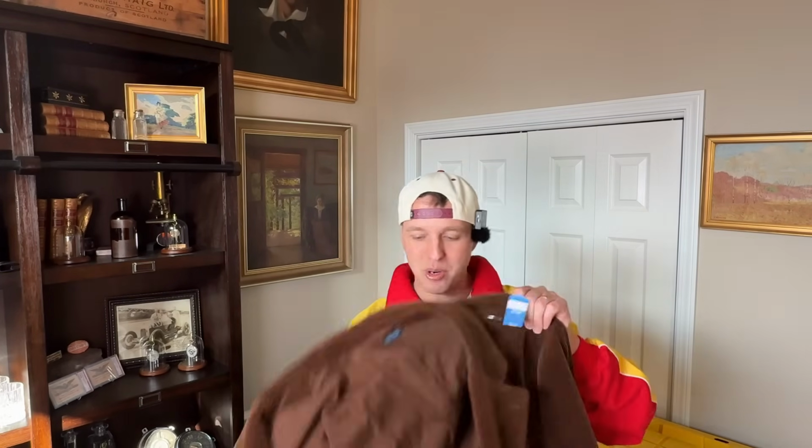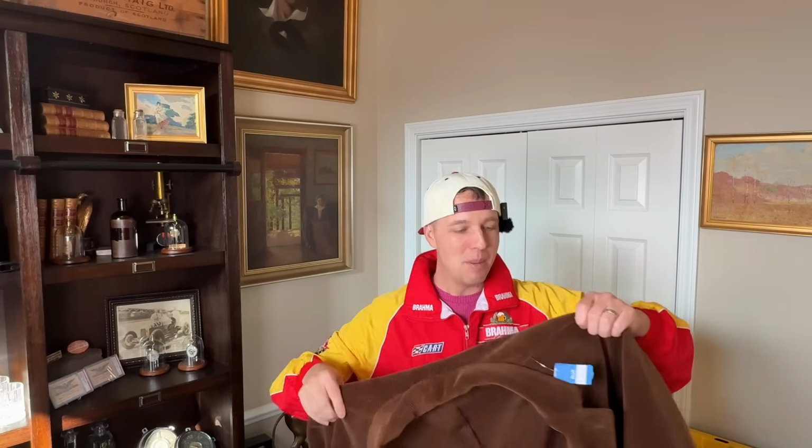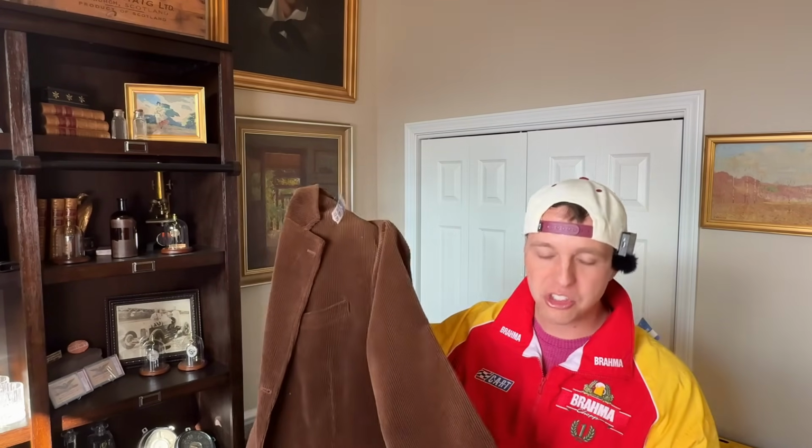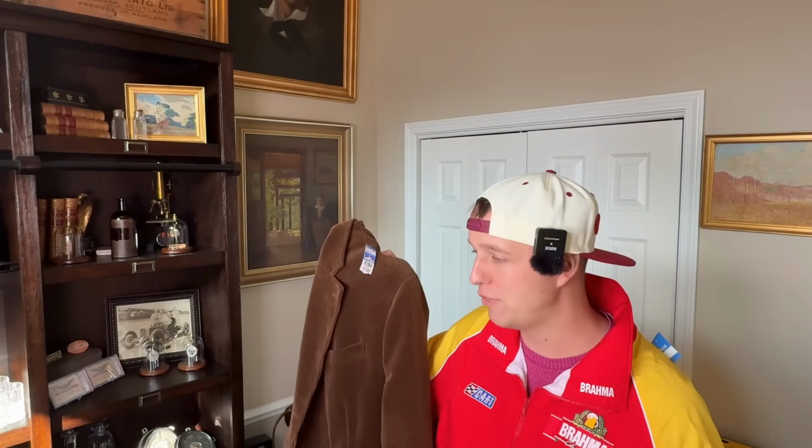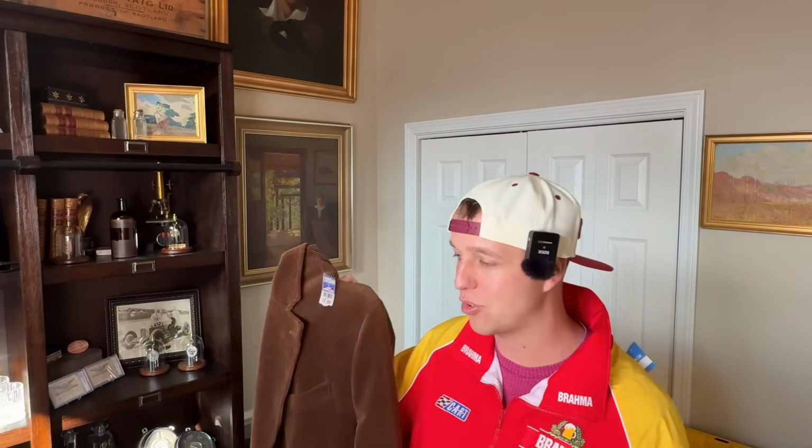Check this bad boy out. 3XL corduroy Polo Ralph Lauren blazer. I mean, it does get better, but does it get any better? I don't know. But 3XL corduroy blazer, Polo Ralph Lauren. Again, corduroy is super hot right now. Even though we're going into spring and summer, I'm guessing corduroy is always good. So $8, 3XL. This will sell for over $50. Again, I'm paying $8 for all my blazers.